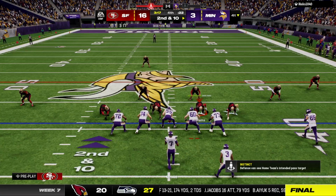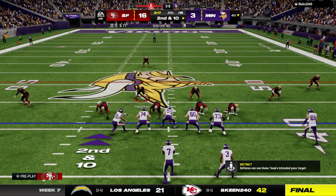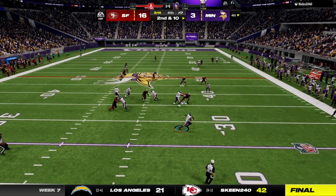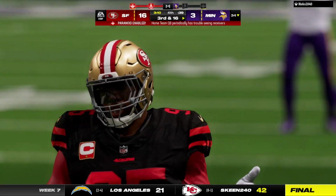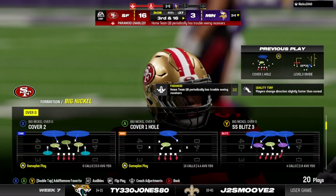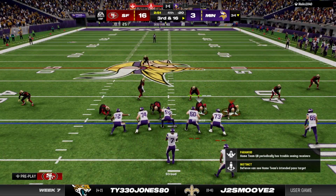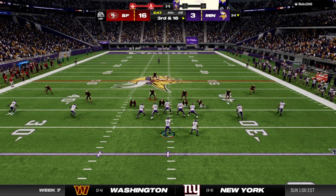An incomplete pass on 1st down. That leads to a 2nd and 10. Stroud. Flushed to his right. And he can't get rid of it. He's taken down. Quentin Williams, his 2nd sack of the night. A long way to go here on 3rd down for the 8th play of the drive.